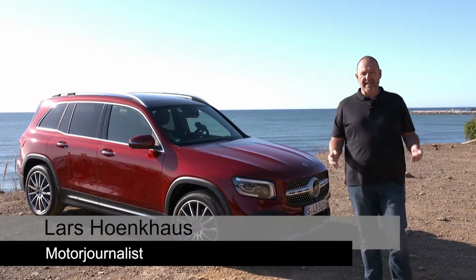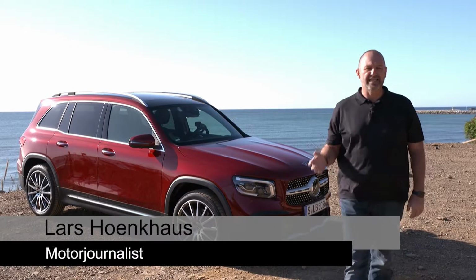Mercedes is filling the gap between the GLA and the GLC. The new GLB is not only the 8th compact car of Mercedes, it's also the first compact car with up to 7 seats. How it drives, what else it delivers, let's find out now.